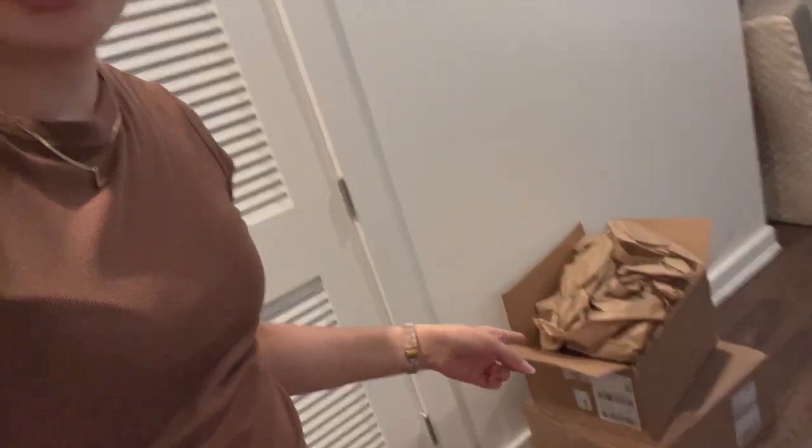I have to take these packages to the mailroom so I can get rid of them before Ryan gets home. He gets home tonight, and I did already let the Roomba go around and clean up the floor, clean the kitchen, clean the bathroom. So I did pretty good before he got home. But yeah, that's all the updates for now.